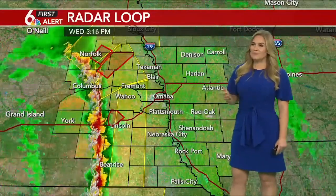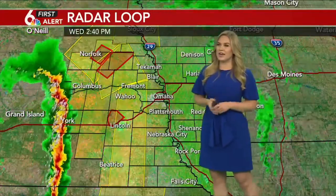Clay, do you have any more updates, any more issuings that we were looking at? Once again, Emily, a new tornado warning in this cluster that we've kind of been looking at. So let's dive in. This one is going to be for Madison County as well as Stanton and Wayne County.